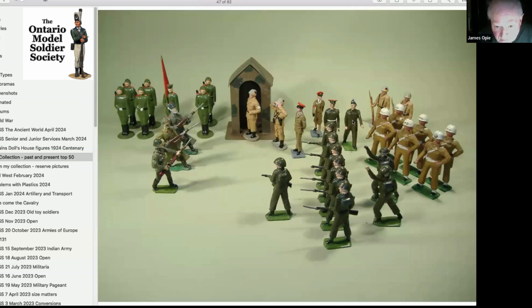This is a very rare Irish Fusilier or something similar, that would have been a figure that might have appeared in the coronation procession in 1953, never issued by Britains. Some Ericsson Authenticast Russians, a Britain's Russian, and some real Russians made in Russia.